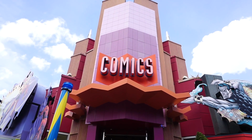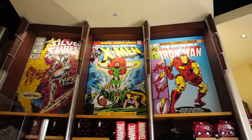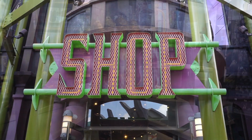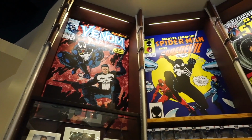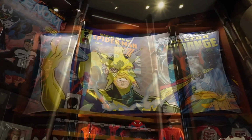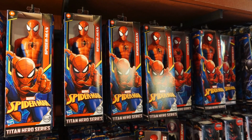But the absolute must-stop for shopaholics is on Marvel Superhero Island. This land has 3 really big stores dedicated to all things Marvel, from comic books to toys and higher-end collectibles. Spider-Man, of course, has his own gift shop right at the exit of the attraction.